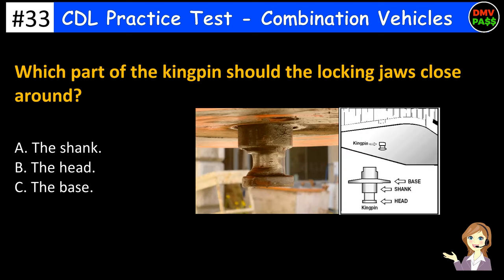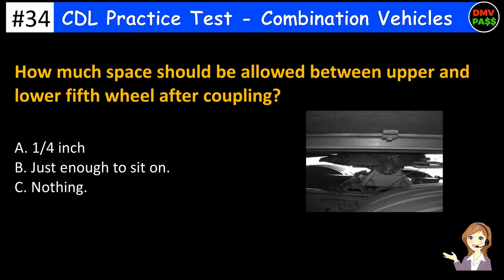Which part of the kingpin should the locking jaws close around? The correct answer is A. The shank. How much space should be allowed between upper and lower fifth wheel after coupling? The correct answer is C, nothing.